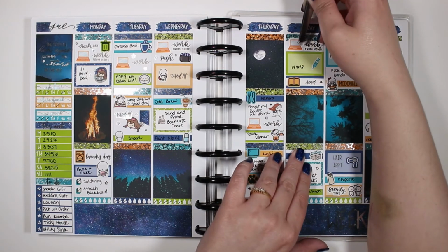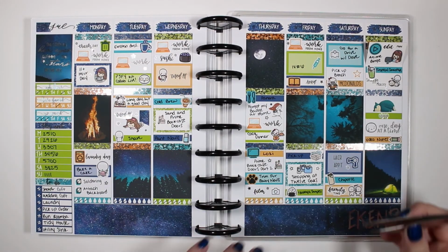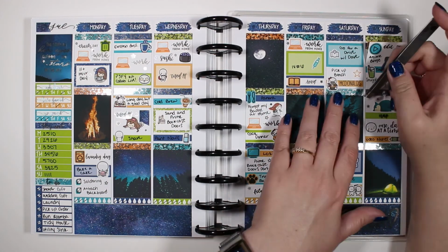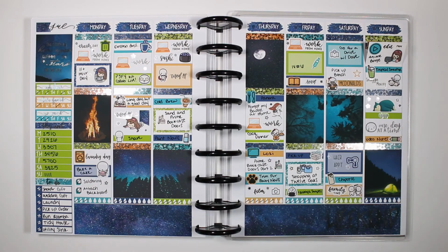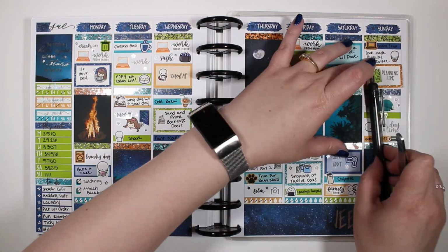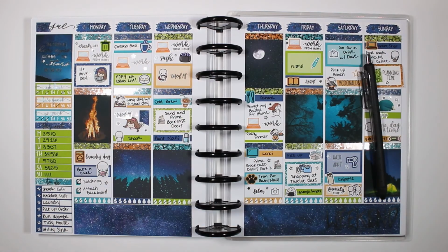But I did want to use as much of the kit as possible and as much of the foil as possible. And I think that the stars turned out super, super cute, especially above the Snorlax. I probably went a little overboard above the Snorlax, but I was like, a nap under the night sky. Sure, let's go with that.